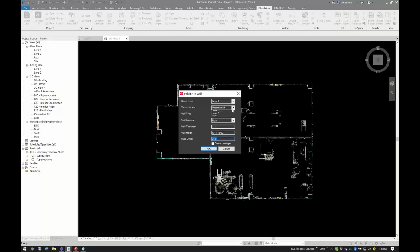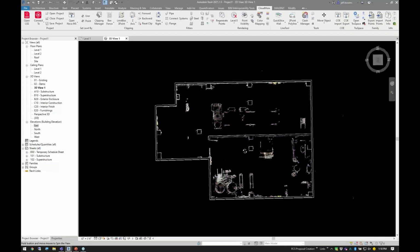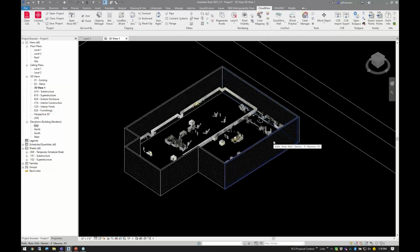and once this is done, now all I've got to do is start putting in the intelligent information that I want it to be. Okay, so looking at it, how do I want to place the walls, etc. I've gone ahead and done this. I hit OK. We've got that placed.